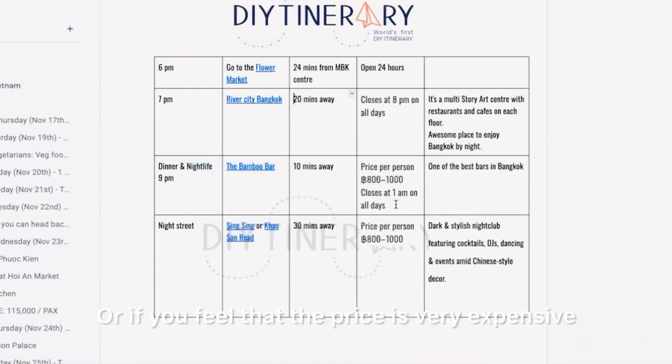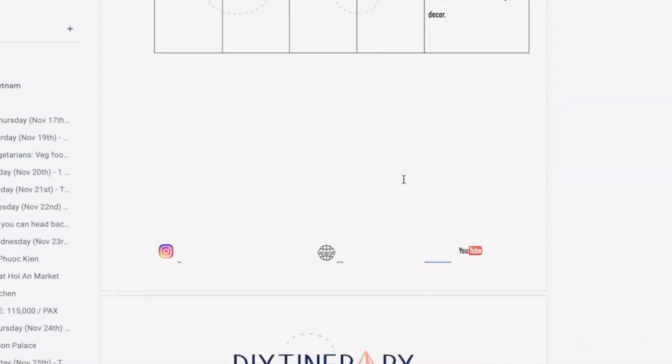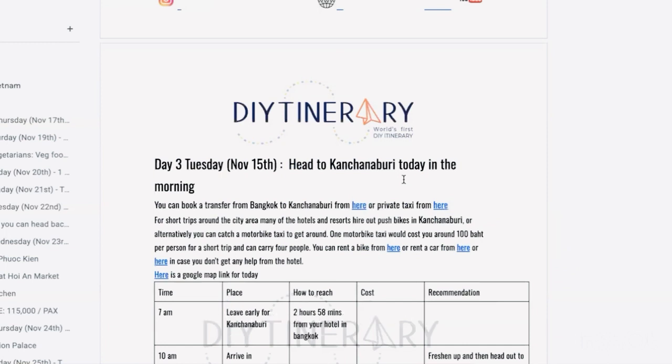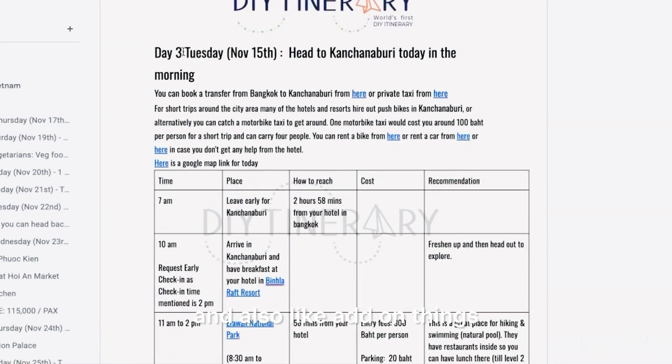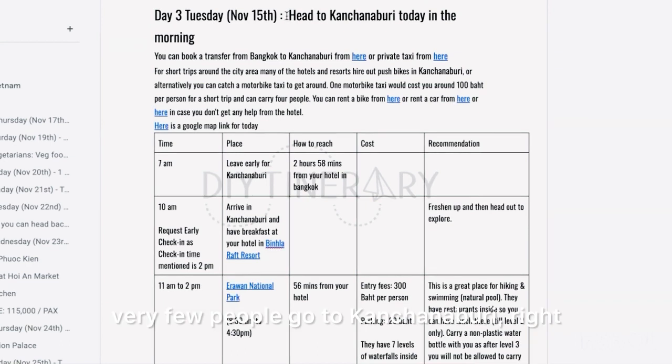Or if you feel that the price is very expensive for certain restaurants, then we will change the restaurants for you. If you want to only go for vegan restaurants or non-vegetarian restaurants, specifically chicken, only chicken available, we will look that up for you and make those changes. And also add on things that are offbeat. So for example, in Thailand, especially Bangkok, very few people go to Kanchanaburi, right? But Divya had specifications that she wanted to go to places that are lesser known. So then we added this for her, and this was just a 1-day thing.